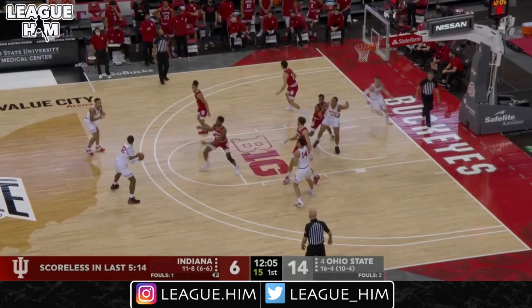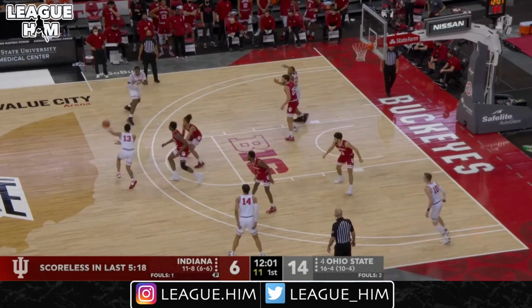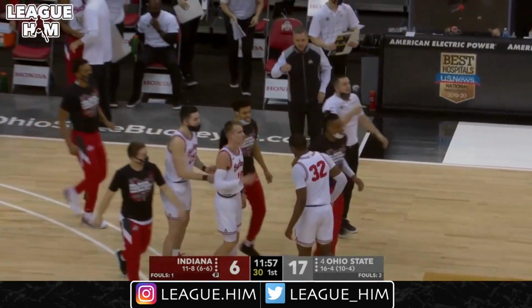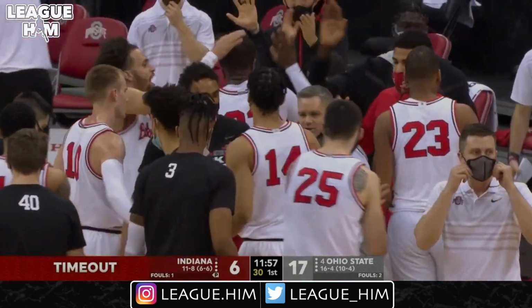Tell you what you have done to this point, they don't tell you what you can be. And Ohio State can be a very good defensive team, and I think they're getting there. Boy, Liddell getting a lot of looks from outside. That's his third attempt and his second made three already in this game, and Archie Miller needs an early timeout.